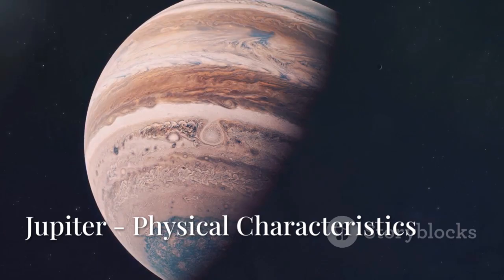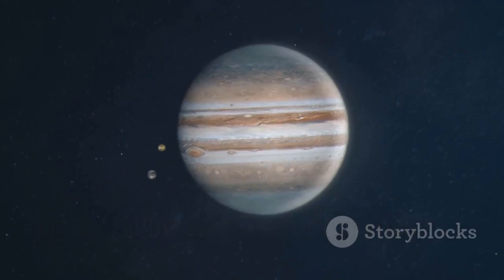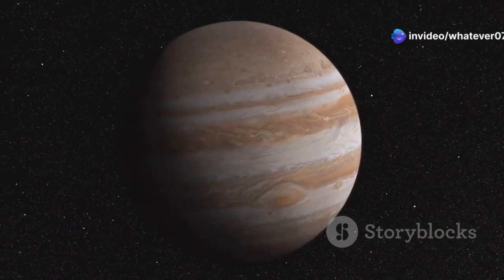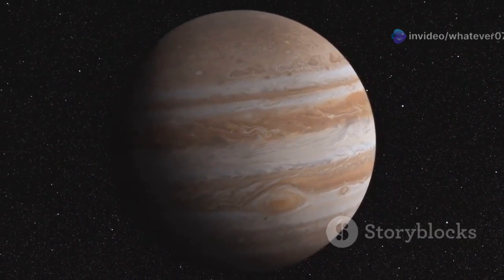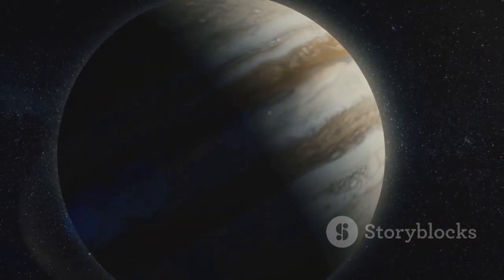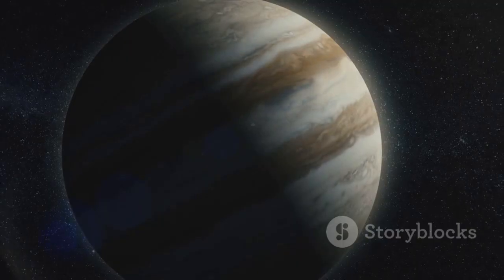Physical characteristics. Composition: mostly hydrogen, approximately 90%, and helium, approximately 10%, with traces of methane, water vapor, ammonia, and other compounds. No solid surface. It transitions from gaseous atmosphere to liquid and metallic hydrogen under high pressure.